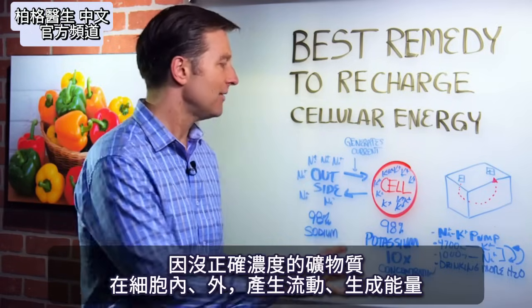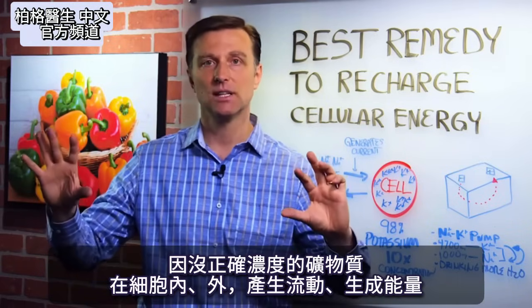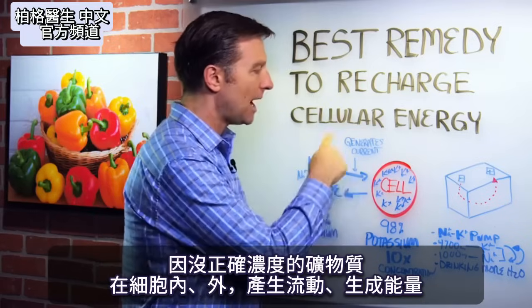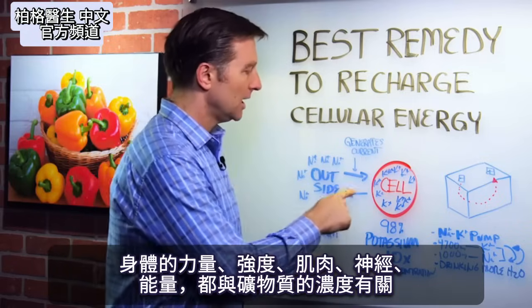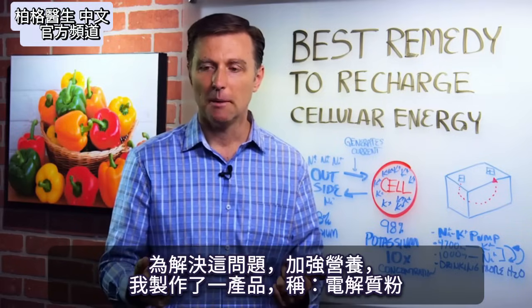They're dragging because they haven't generated the right concentration of minerals inside and outside the cell to allow the gradient to happen, or the power to be generated. So your power and your strength and your muscle and your nerve and just your energy, it has to do with the concentration of these little minerals, okay?